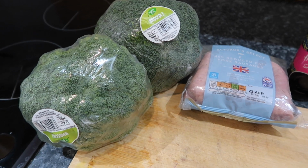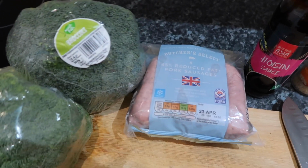Whenever we can't really be bothered to cook in depth, we'll do this chorizo and butterbean stew because it's super cheap and it's really tasty. The next dinner is also a super simple one. This is the stir-fried hoisin sausage and broccoli on rice.